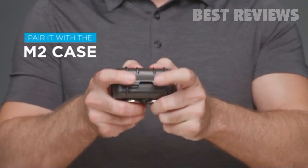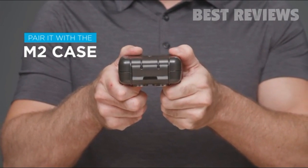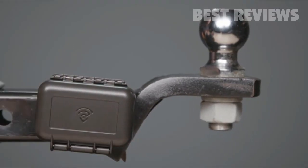Attach it to a person, vehicle, or object and start tracking immediately from your phone or computer. And pair it with the M2 waterproof case for easy magnetic deployment on cars or out in the elements. With SpyTech's GPS tracking platform, you can monitor the activity of your tracker in real time, set up alerts, or even get custom reports summarizing the data.